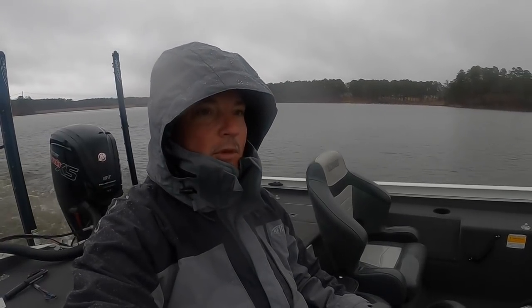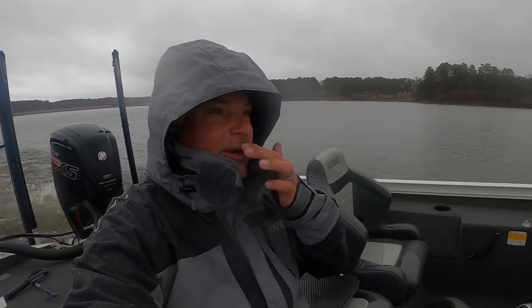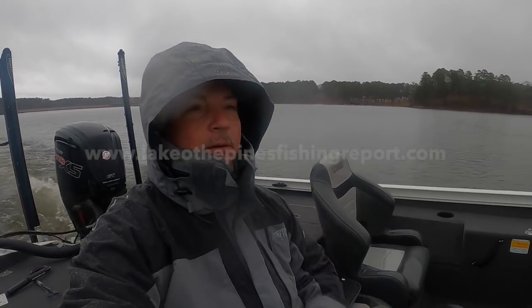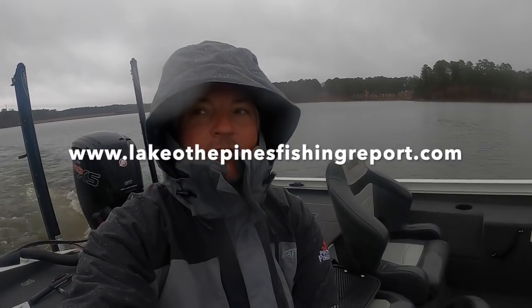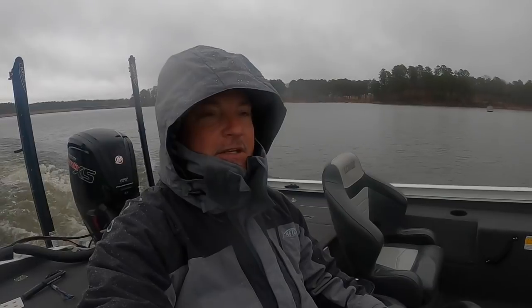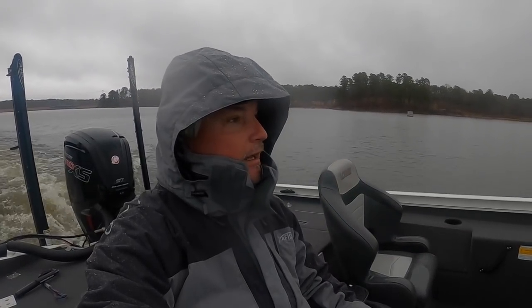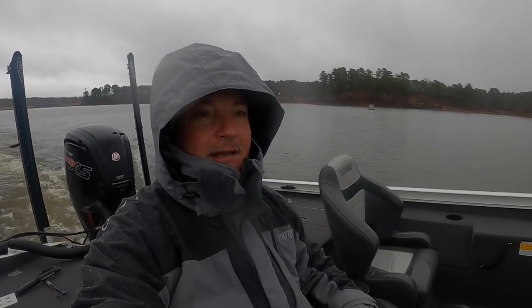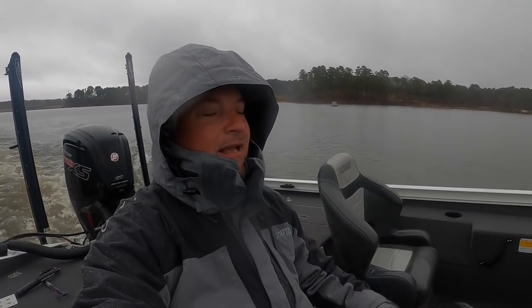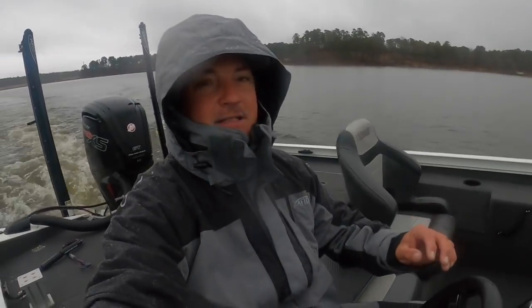So we're gonna stay to the structure. I've asked some questions, found out where these fish might be. Typically they would be very deep once the water hits that 30 degree temperature. But we're at 50, so they're probably still on structure. But we're gonna do a little bit of everything here, and you're along for the ride. Lake of the Pines in Jefferson, Texas. I'm excited. Let's find some fish.